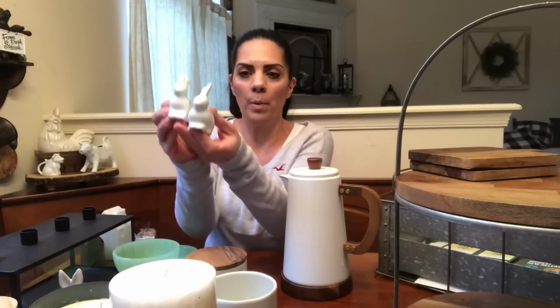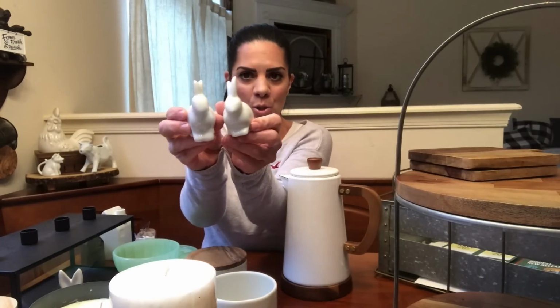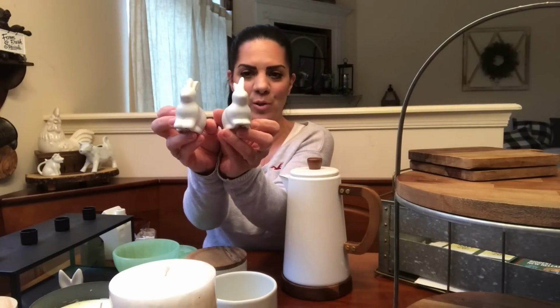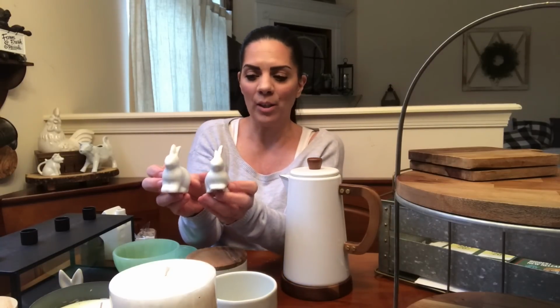Then I picked up these 2 bunnies. I know they had them last year. These are from Threshold, I believe, but I thought they were so cute for decorating. I'm not going to use them for salt and pepper. So cute, and they kind of went with, I think, the Hearth and Hand.